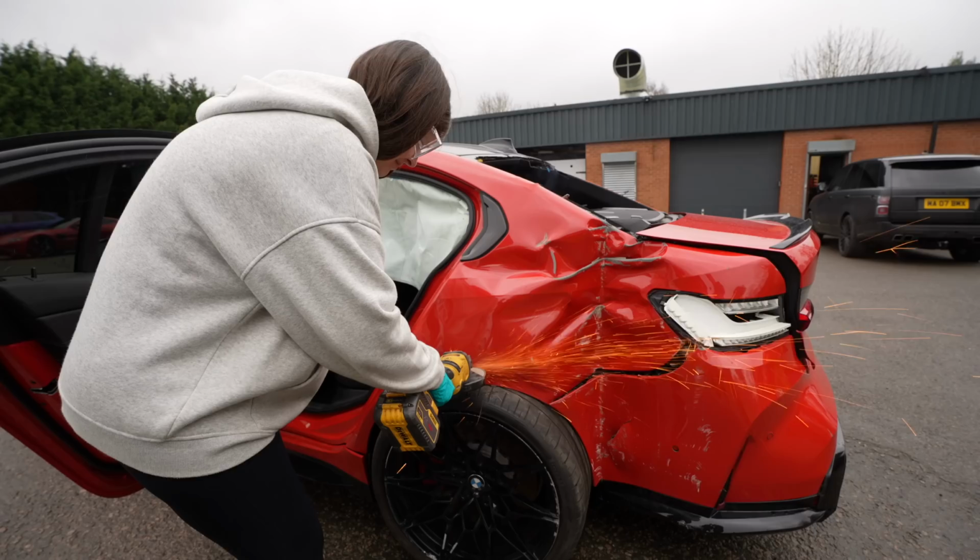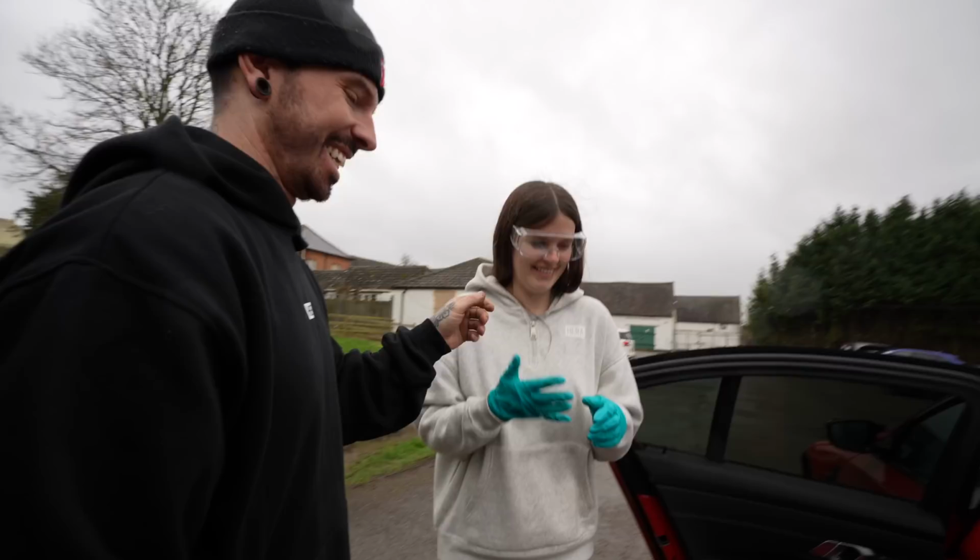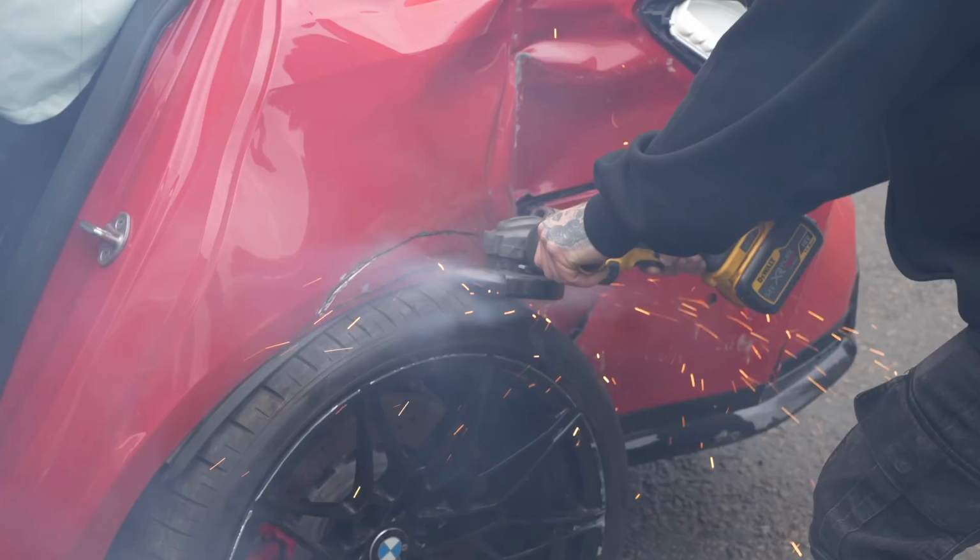Let the cutting commence. There's absolutely no way that this rear quarter is repairable. It will definitely have to be replaced. So with that in mind, I didn't feel too bad chopping it to pieces. So this outer panel, if there's damage on this normally, the insurance probably wouldn't write it off. All of this is replaceable.